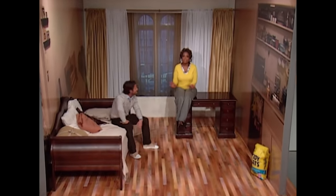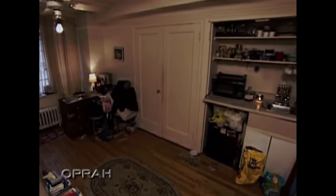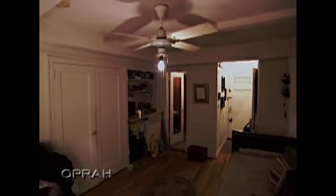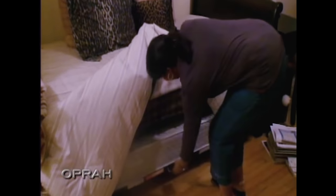So when we received this tape, we couldn't believe our eyes, but this is it. Oprah, I have to tell you, I bought this place a year ago. It's about 250 square feet. I share it with two cats, Louie and Prada. It's a little small. I'm right here in Midtown Manhattan. I walk to work, I walk to visit my friends, restaurants, shops, you name it. Here's my bed slash sofa. I love to read, so I keep my books by my bed. Let me show you my library, Martha's Library.